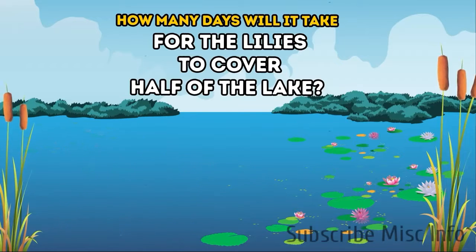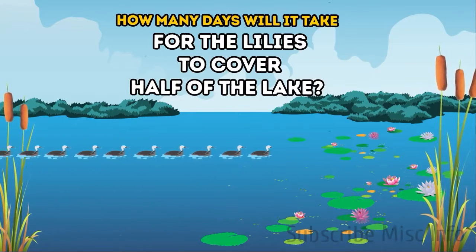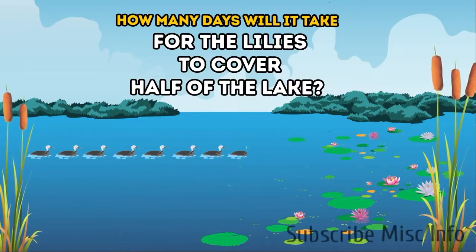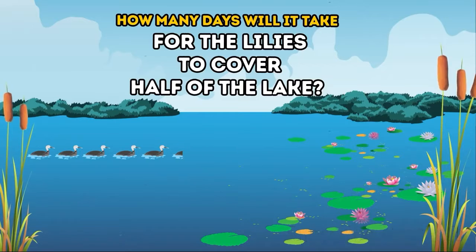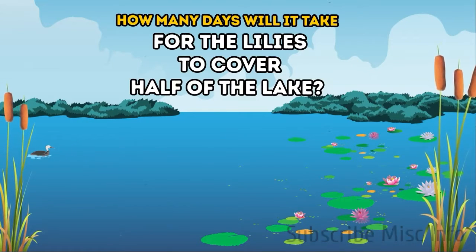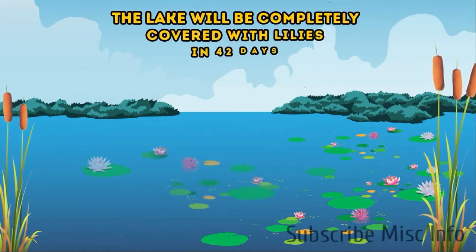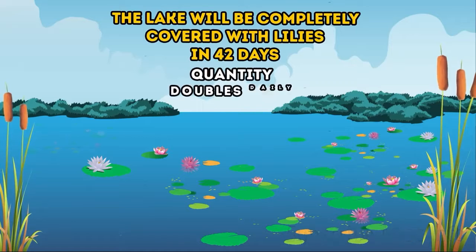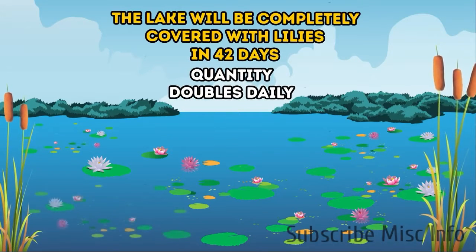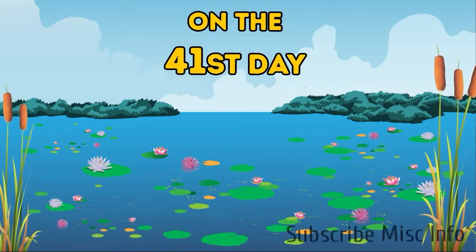In this case, your calculator won't save you, and you have just 10 seconds to figure out the right number of days. Well, the lake will be completely covered with lilies in 42 days, and the area covered with flowers doubles every day. Therefore, half of the lake will be blanketed in lilies on the 41st day.